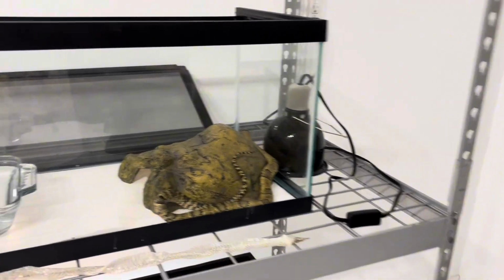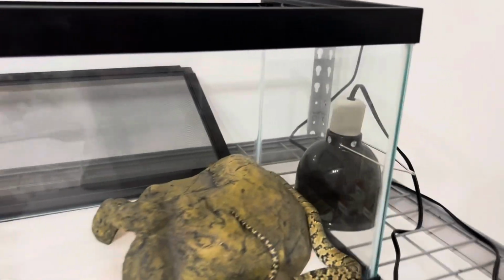I'm excited to show you guys, but I'm gonna keep it a surprise, a secret, until the end to show you guys our new animal in the collection. So let's get right into the animal feeding. First things first, we're gonna be taking care of the snakes, feeding them.